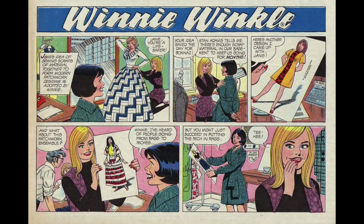This is from a comic strip called Winnie Winkle. Twist, and inside here you would have your rouge. And inside of this is actually a lamb's wool powder brush.